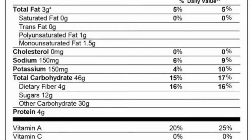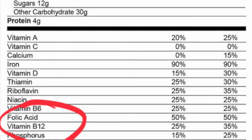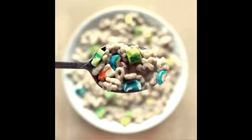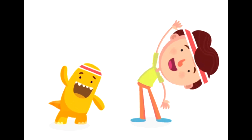For example, if you take a look at the nutrition facts label on most types of cereal, vitamin B12 is more than likely to be in the label and in your cereal, as most cereals are fortified. Although it's just a simple nutrient, vitamin B12 carries out a lot of major functions within our bodies.